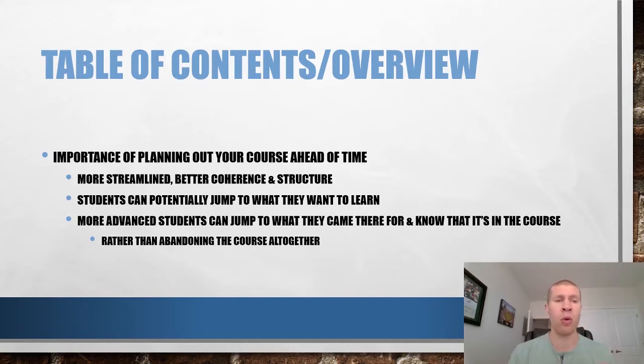But B, and more importantly, so that students can see exactly what's going to be given to them and taught to them in the course, right? And the reason this is important is because we go back to the watch time factor. Students can jump to what they want to learn, and you're going to teach them exactly what's going to be covered in the course, at least planned to be covered initially, and more advanced students can jump ahead to what they came there for, rather than just completely abandoning the course altogether.